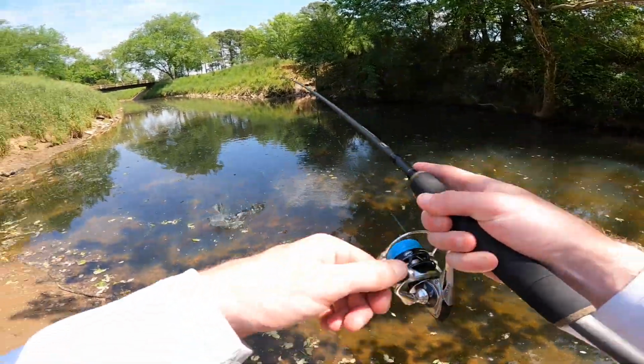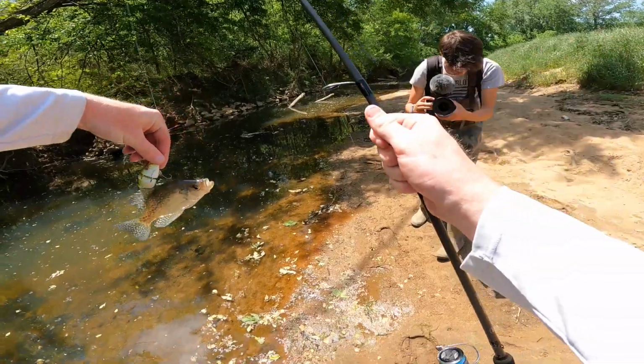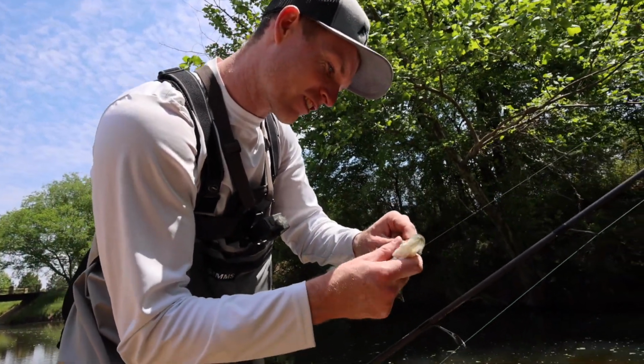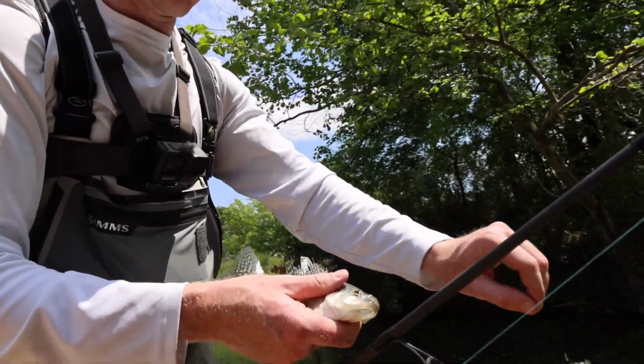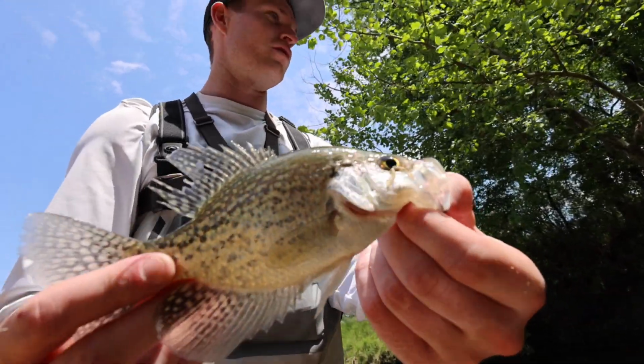Oh, we got one. Foul hooked, but we got a crappie. Of all things, I don't think I've ever caught a crappie in this creek before. Gosh, that is crazy. Well, there we go. First fish of the day, first species. I'm hoping that we can get a few species today.